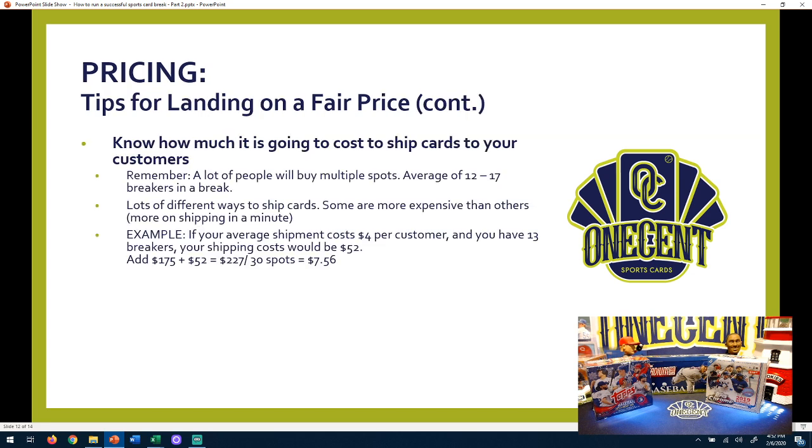So the other thing is to know how much it's going to cost to ship cards to your customers. Remember a few things about shipping. A lot of people will buy multiple spots, so you don't need to account for 30 different packages that you're going to ship out. Generally speaking, the average break is going to have 12 to 17 people, maybe a little bit less, maybe a little bit more, depending on what you're breaking. But in our example of selling 30 random team spots, you're probably going to average somewhere around 12 to 17.